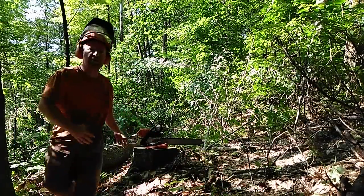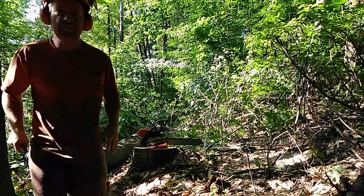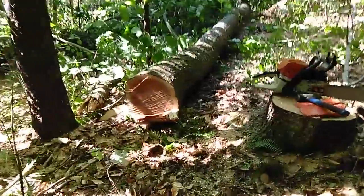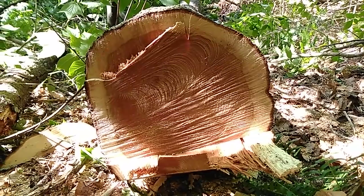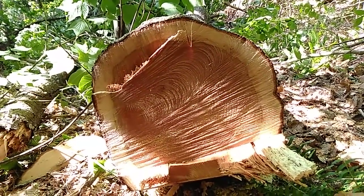About 21 inches one way, about 19 and a half the other way, and take a look. See how nice and red it is right there? That right there is worth a lot of money, those trees.